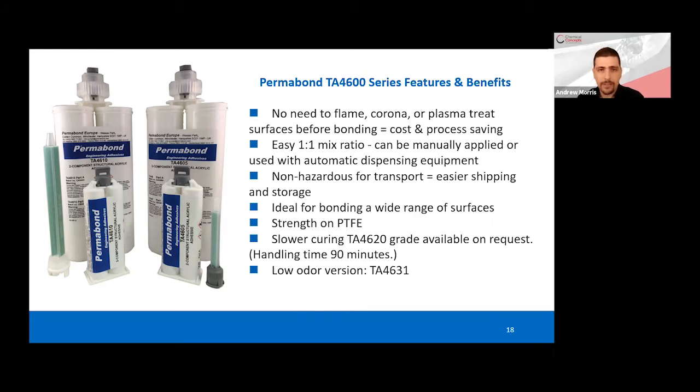The other thing about this series is that there are some different products. I'm going to show you a chart in a second that gives you some different curing speeds, so you can really dial in the right product. They all end up with the same final performance characteristics. But if you're looking for something a little bit faster or a little bit slower, maybe for larger parts where you want more time to put them together, there is the 4620 product, which has a handling time of 90 minutes.